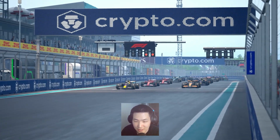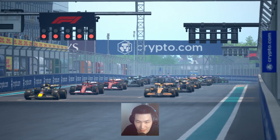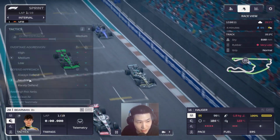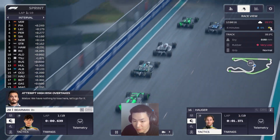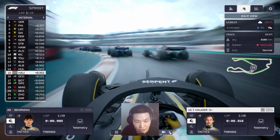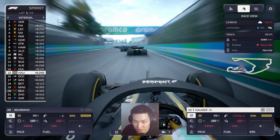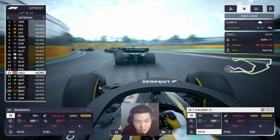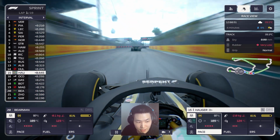Here we are then. Time for the sprint race. 19 laps around Miami. Lights out, and away we go. So, Behrman, let's go. High aggression, rare defense. Hauger, let's go. High aggression, rare defense. Let's keep an eye out on our debutant. Hauger goes up one position ahead of Ocon already. Let's go. Alright. Hauger really doing well here. Staying close to Hülkenberg. Go, go, go, buddy.